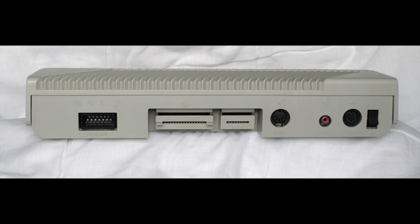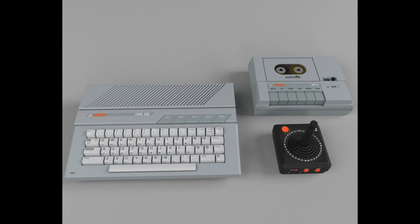Along with the additional memory, it featured an enhanced cartridge interface, which we'll look at in a second, and of course a modern, sleek design, very similar to the Atari ST line of computers that would eventually replace it.